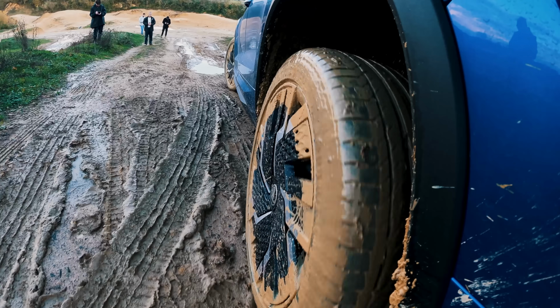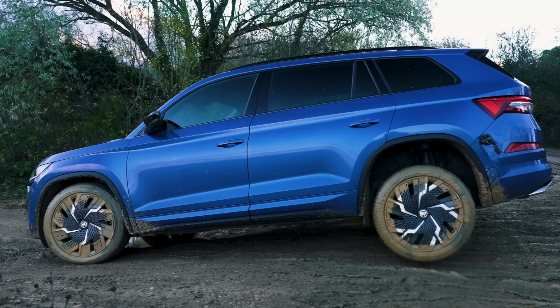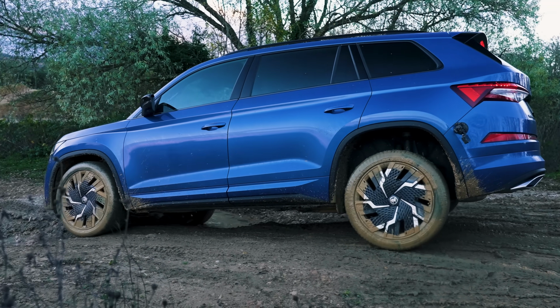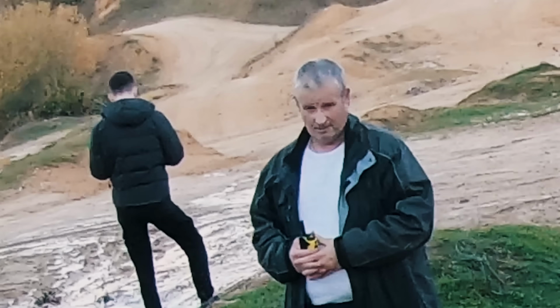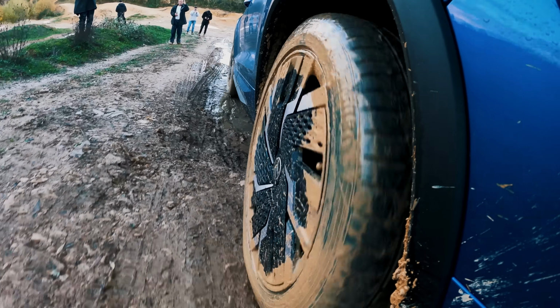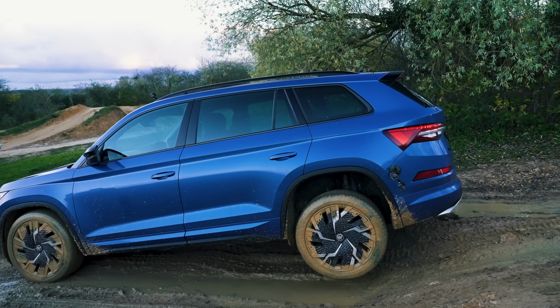Let's see how we go. Shot up parking sensors. Bloody hell. Graham there judging. Look at him, he's so judgy. Controlling on the brake. Nice and smooth.